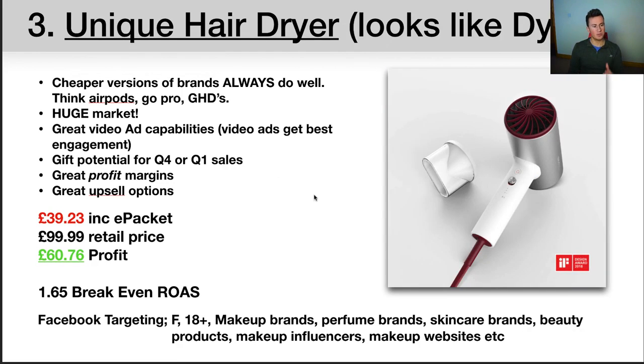So moving on to product number 3 then, is this unique hairdryer. Now before you click off the video thinking this is a rubbish product, it's too expensive, just bear with me of why this is such a good product. As it says there in brackets, that's kind of like a hint, it looks like the Dyson hairdryer.